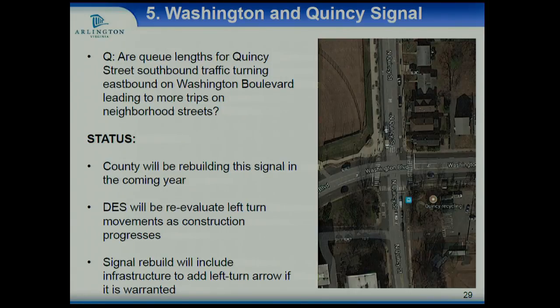One of the other transportation-related questions focused on the intersection of Washington and Quincy, and really the question of whether the queue lengths for Quincy Street traffic heading southbound and turning to head eastbound on Washington are in some way leading to more trips on neighborhood streets such as 13th and 14th. As it happens, this is an active county project where the county is going to be rebuilding the signal at this intersection in the coming year. DES will be reevaluating the left turn movements as construction progresses. And in any event, as currently designed, the signal rebuild will include the necessary infrastructure to add a left turn arrow, if future study and monitoring of that intersection warrants it.